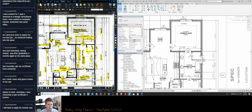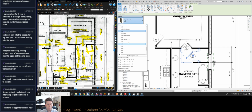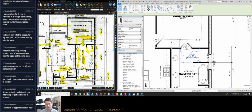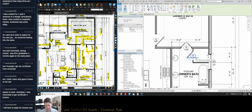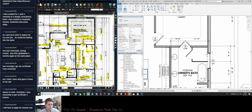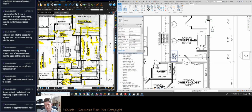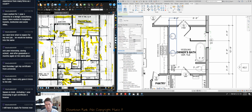Shower, glass walls. I need to... It doesn't really show close enough. Let's do that. We're going to delete that right there. It doesn't really show a door size right here, but I'm missing all of a sudden my vanity. Oh, no, I'm not. It just all got moved.